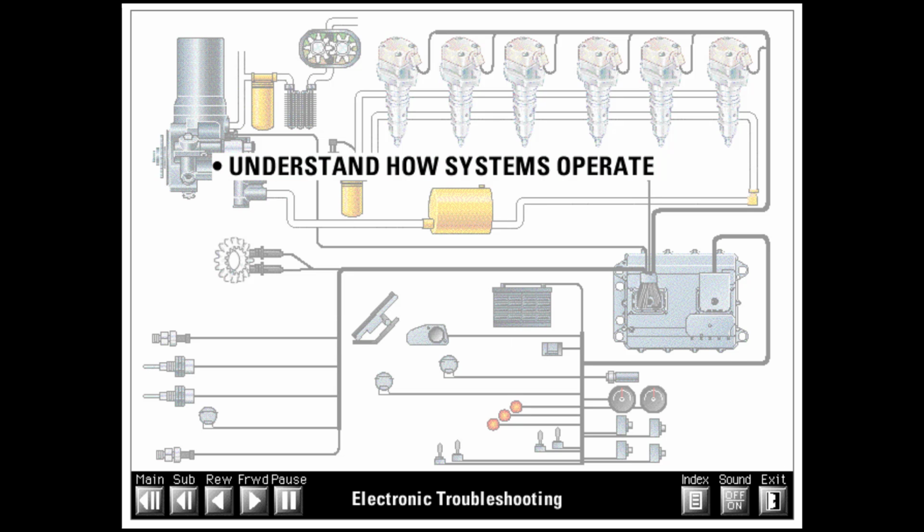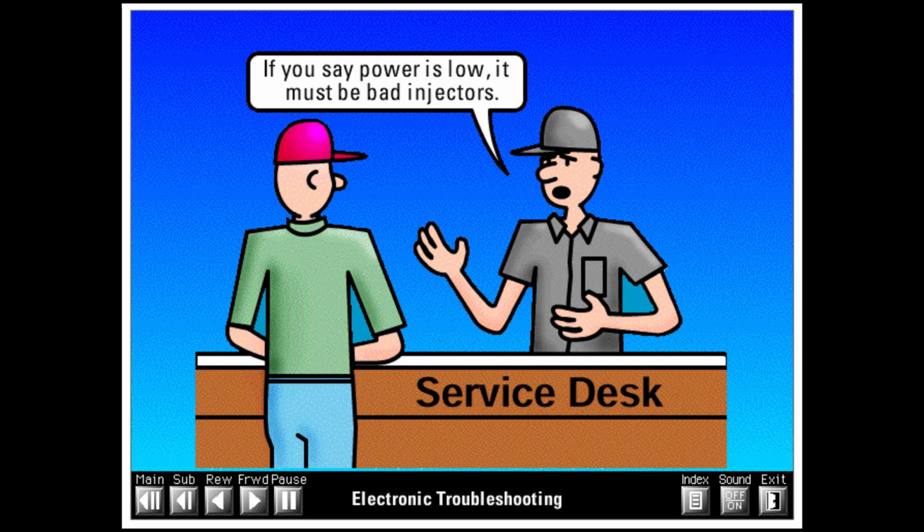For example, adjustments to horsepower or performance characteristics are made by installing new software or by upgrading mechanical components. No mechanical adjustments can be made to any part of the HEUI fuel system. Servicemen who do not understand how components and systems operate end up guessing at which component to replace. Replacing the wrong component increases customer downtime, repair cost, and customer dissatisfaction.